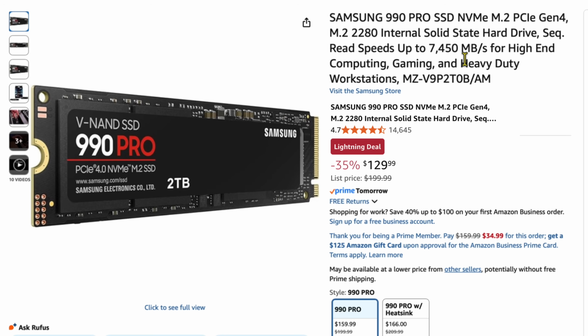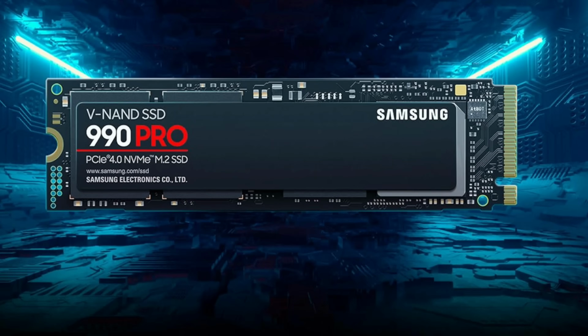And it's going to be on super sale right now for $129. Can you imagine that? $129. I've seen it for like $159, $149, never $129. That's an incredible price for this drive. You guys tell me if you've ever seen. I think that's the lowest price alert ever.